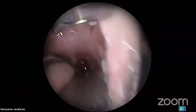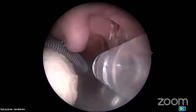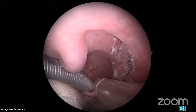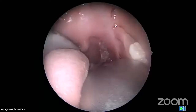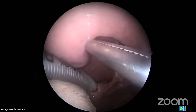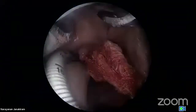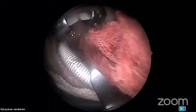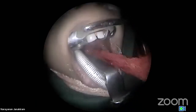Now, first let me take off that pack. Suction, please. I'm just going to see the adenoids. See how beautiful the epiglottis, everything is seen very nicely. Now I'm just going to take off the packs which I placed there. You know what the packs are placed for? Number one, by pressure, it acts. Number two, again, by extrinsic pathway of hemostasis. See that? That is the first pack coming out. And that's the second pack coming out.